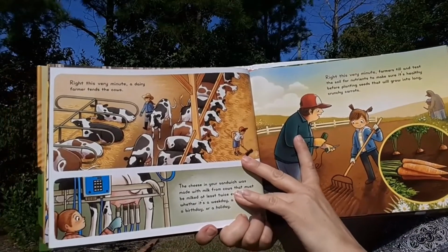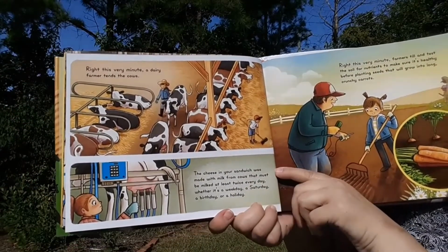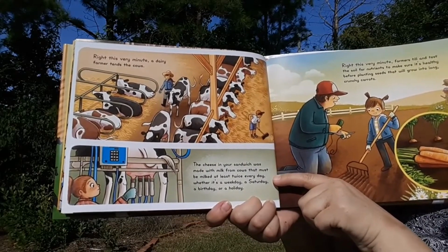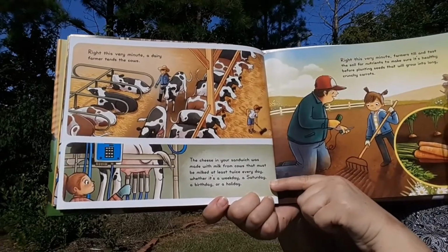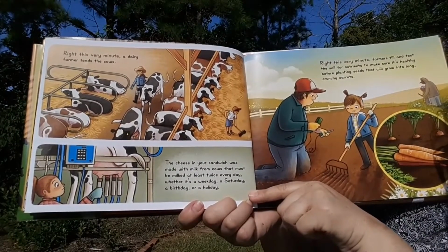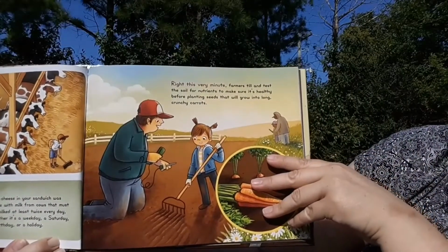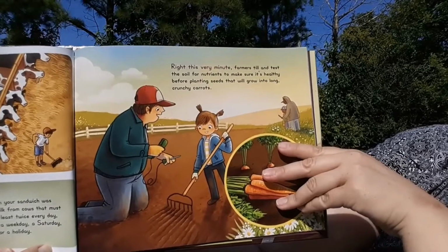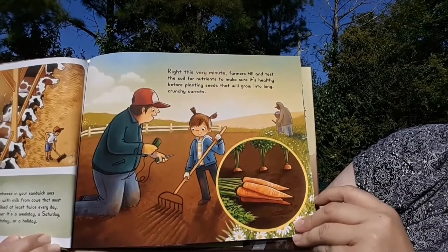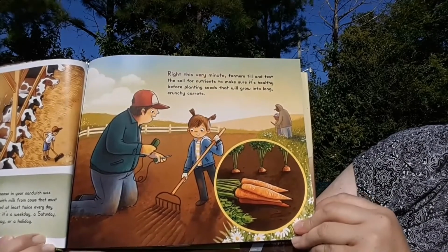Right this very minute, a dairy farmer tends the cows. The cheese in your sandwich was made with milk from cows that must be milked at least twice every single day, whether it's a weekend, a Saturday, a birthday, or a holiday. Right this very minute, farmers till and test the soil for nutrients that will make the soil healthy before planting seeds that will someday grow into your carrots.